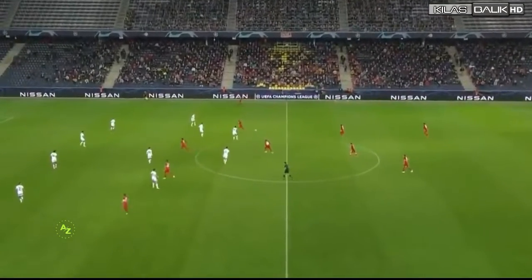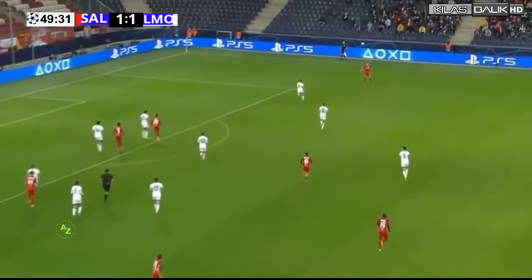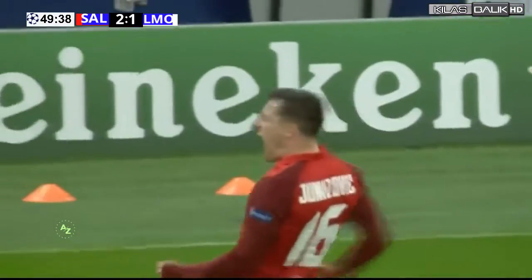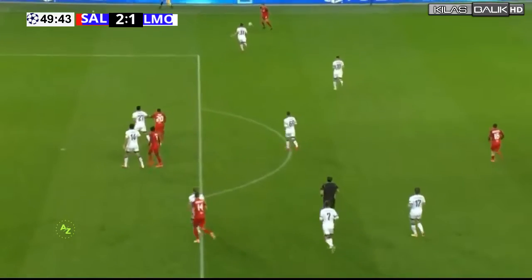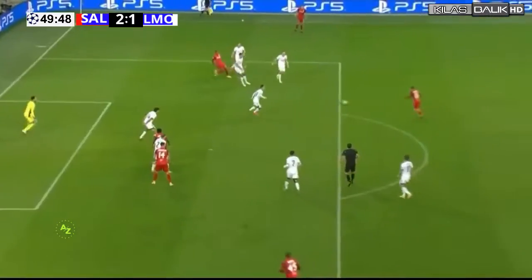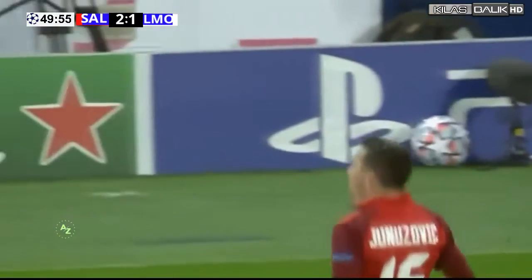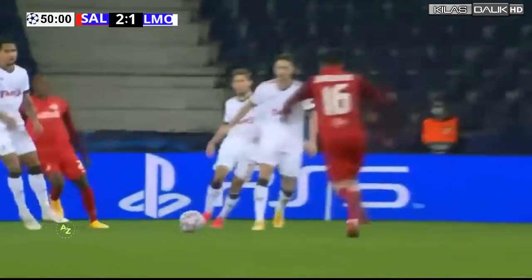We can resume. Diagonal there from that, deflected in. Junuzović with the strike. Salzburg turn it round. Austrians are in front. Poor defensively this from Lokomotiv. Daka teeing it up. The deflection does for the goalkeeper Guillaume, but it's Junuzović's goal.